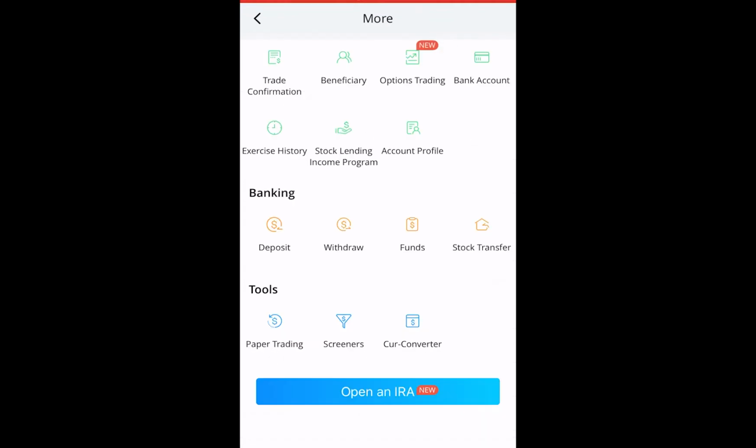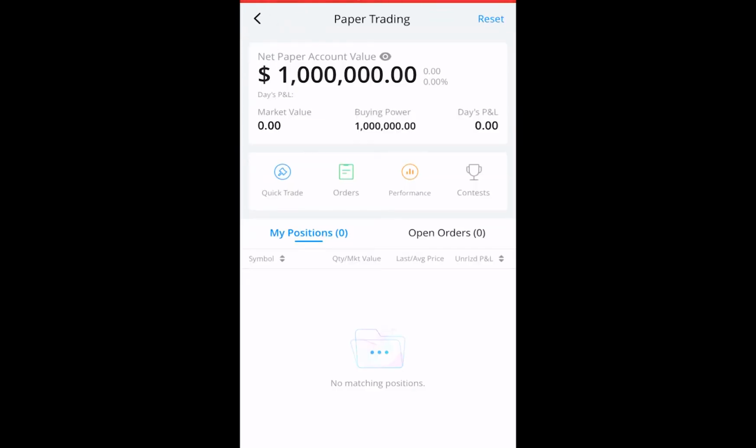Now there's tools like paper trading, where if you're a new investor or just someone who wants to see how they would do in the market, you have $1 million in fake money to buy, sell, and trade and see how you do in the market. Now remember, this is fake money, so once you put real funds in, your mindset may change a little.